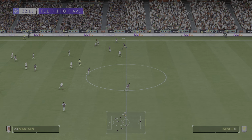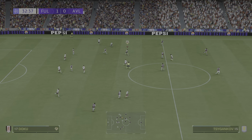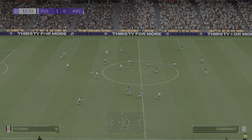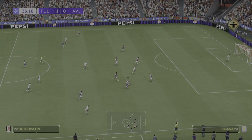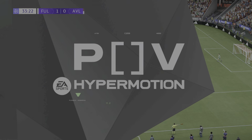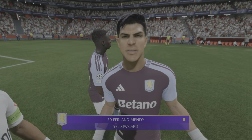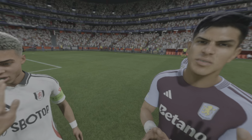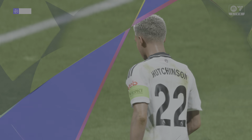Tyrone Mings. Yankov. Good work to recover possession. Play on is the referee's call. And that, to me, looks a nasty one. What does the ref think? And that now is going to be a booking. Well, he's certainly been warned enough times. That was just one too many. He was always going to get booked.